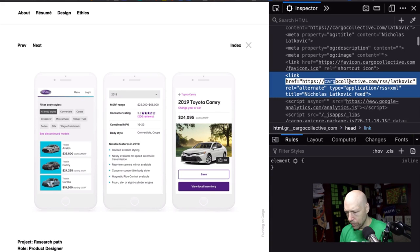But your project's on the web. Okay, got it. That's fun. Not a big deal. So this is some portfolio builder thing. That's fine.